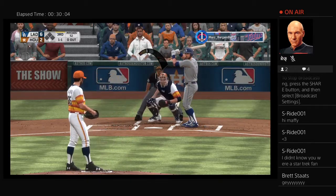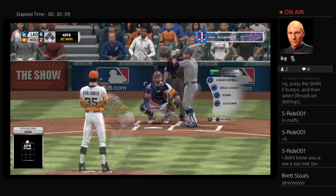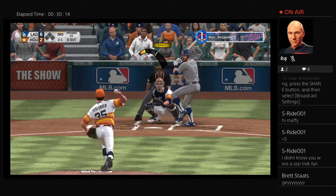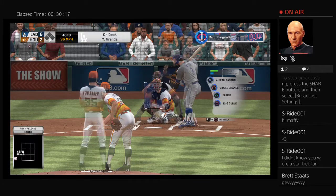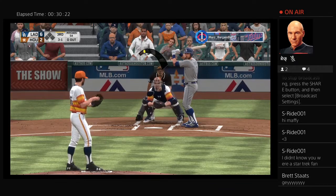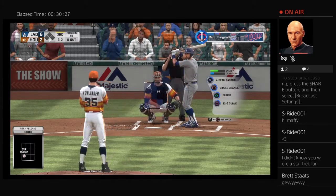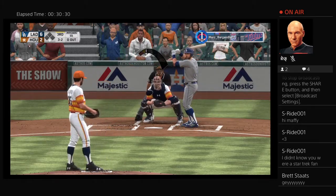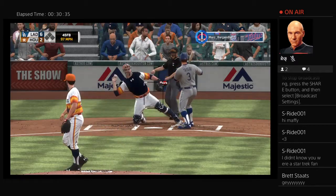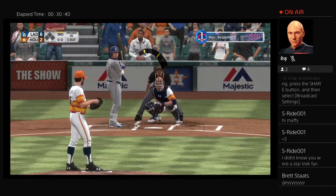Outside for a ball, 1-1. Now a fastball that just misses here as the count moves to 2-1. And he can't catch the corner here, so he's behind 3-1. Oh, you had him fooled there. It's 3-2 now. And he takes strike 3 called on the fastball. 1 gone. Digging in the switch hitter, Yasmani Grandal.